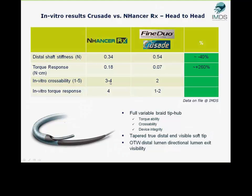In vitro crossability shows this device to have a little bit better performance in crossability and even better torque response. But of course, these are data on file of AMDS, so some of these data are compared by this company. What I would like to say is that this device has a tapered, through distal end visible, and this is very important. And more important is that the OTW distal lumen exit you can identify on the side of the main lumen, and this is because of the side marker that is just offset from the main catheter.